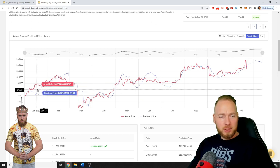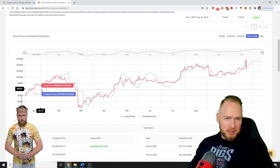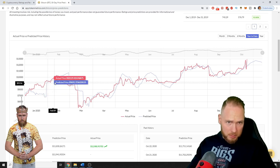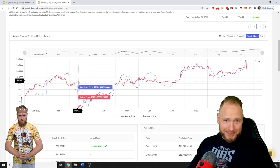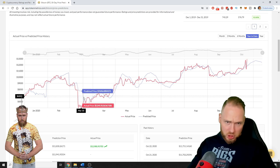It's not always accurate here. In the beginning of the year, this was a pretty big difference of $1,400. That's a pretty big difference. Sometime this was not accurate, but then pretty accurate here. Yeah, a little difference a few days, but hey, it's not easy to predict this, and the machine algorithm does its job.